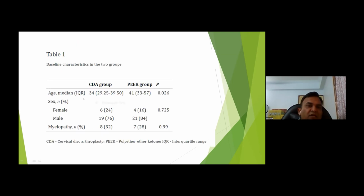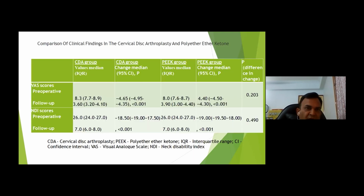Here is the demonstration of the baseline characteristics included in my study. The mean age in the CDA group is 34, while in the PEEK group it is 41. In terms of sex ratio, there were 6 females in CDA and 4 in PEEK, and 19 males in the CDA group and 21 in the PEEK group. Myelopathy was present in 8 cases in the CDA group and 7 in the PEEK group. There were no significant demographic differences found between the two groups.